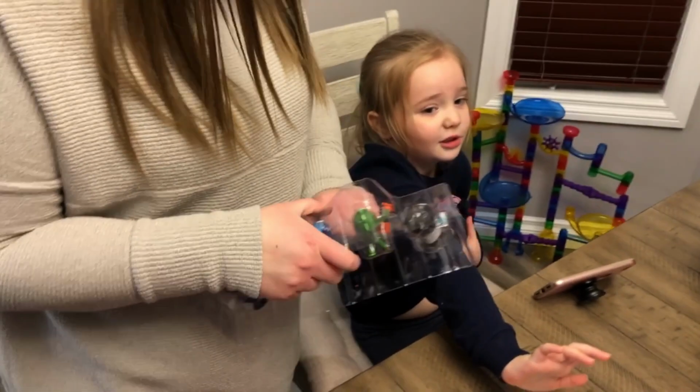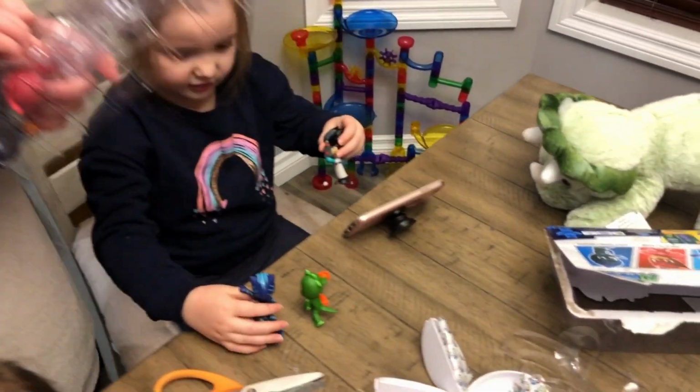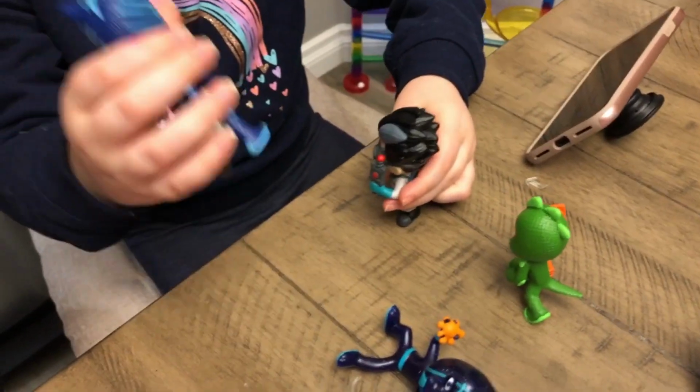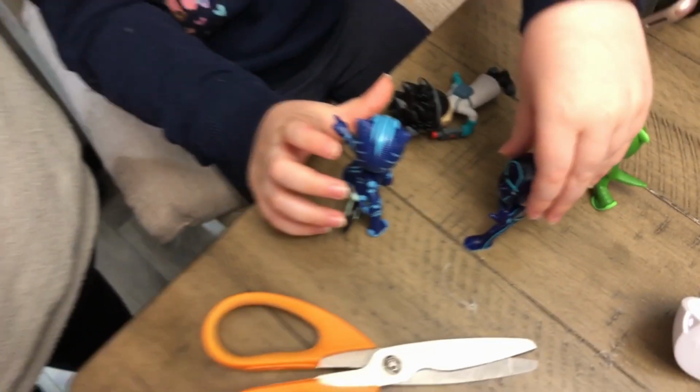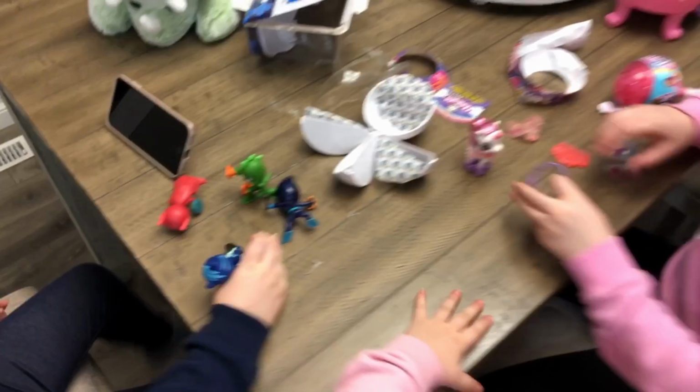Night Ninja's my favorite. Night Ninja's just like doing Taekwondo. Oh, mom, get Stan. Where's Night Ninja? Is he there yet? No, he's still in the back. Where's Gecko? Show me Gecko. Here's Night Ninja. There's Gecko. Romeo. Catboy. What does Night Ninja have in his hand? Is that Sticky Splat? Yeah, because he's punching. And he's Owlette. What's she doing? That's pretty cool. Her band.